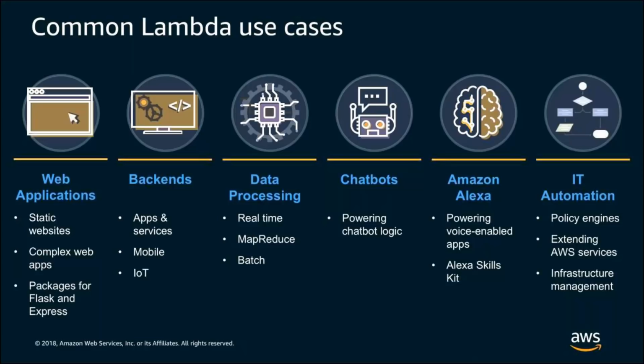We see lots of customers replacing old traditional, 3 and N-tier web application stacks with, say, things like reactive-based web interfaces and then API Gateway and Lambda behind the scenes. In terms of backends, what we're referring to here is what we consider to be more typically microservice-based internal backends for applications. Now, this could also be supporting, say, mobile or IoT-based workloads, but we're seeing lots of companies as they move to a microservices architecture want to leverage Lambda and serverless applications in order to support that.